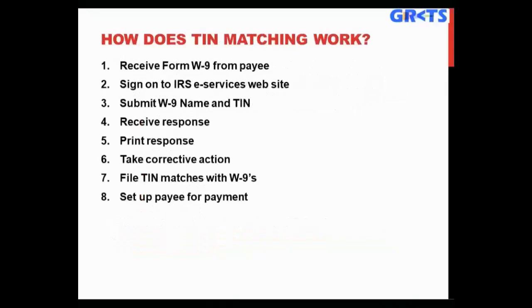So how does it work? Basically, you receive a W-9 from the payee. You log into the IRS e-services website, of course, assuming you've registered to use it. You enter name and tax ID number and get a response back from the IRS. If it matches your system's information, at this point it would be your W-9 data, then you're going to print the response or hook it electronically to the W-9 electronic file, perhaps. You're going to file all that together and then go ahead and set up your payee for payment.